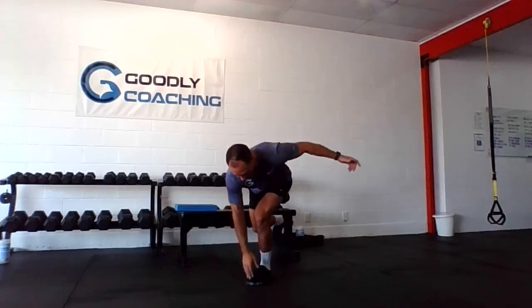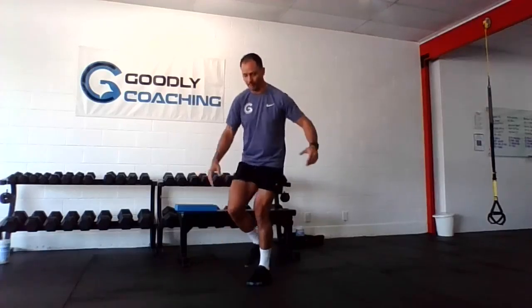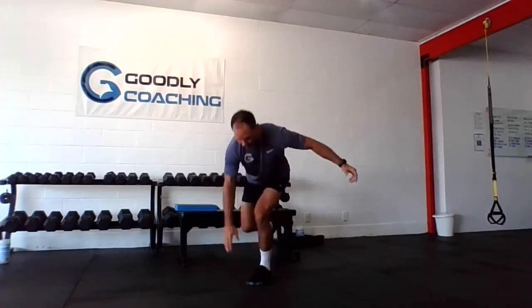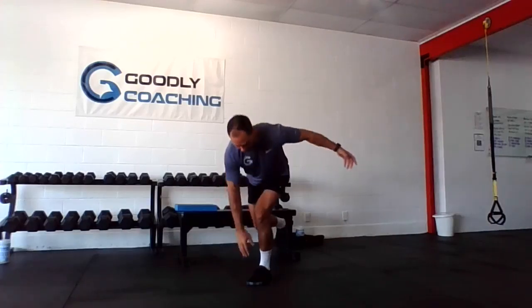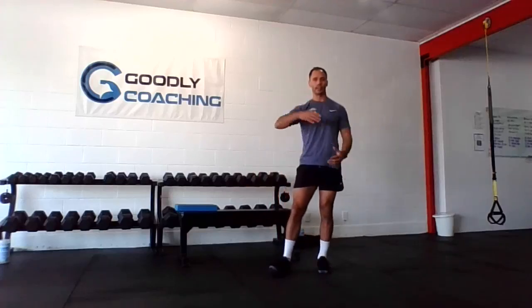So now it's going to get a little bit more challenging. I'm going to get on one leg, and now I'm just going to come down across the body and touch my toe, and then come right back up. Come down across the body, touch my toe. Notice I'm staying in my heel, pushing up into this hip, come down and touch. Close your eyes, grab a foam pad, progress those as you feel you are able to.